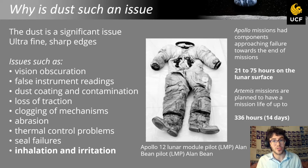It is fine with sharp edges and can wear down the suit materials, as well as many other significant issues. The tracking of dust into the habitats on the lunar surface may pose health risks to the astronauts, and the mission lifetimes are planned to be significantly longer than the Apollo missions, perhaps weeks at a time.